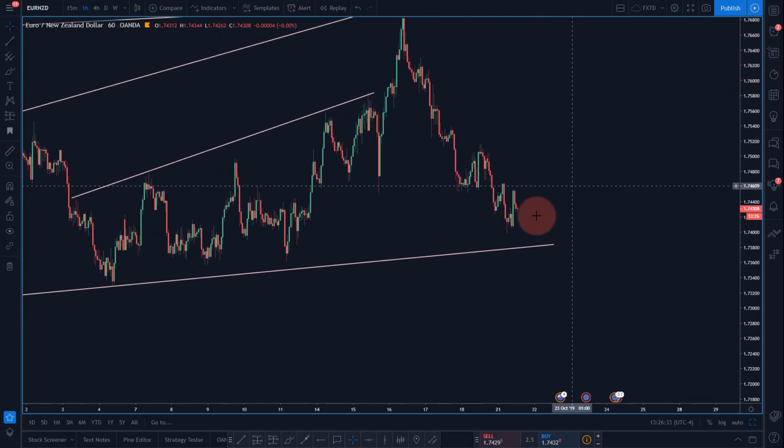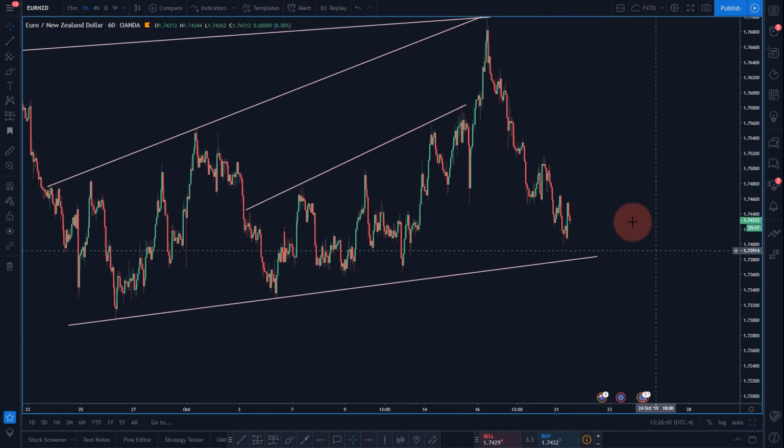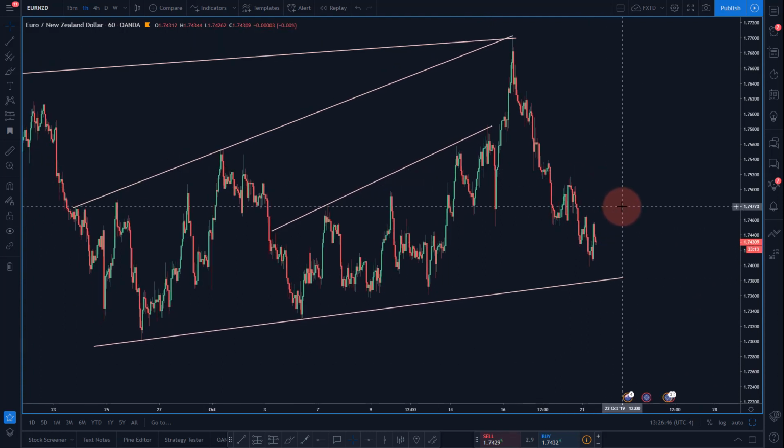If we do get an impulse and correction continue, just keep an eye on the trend line, see if we do get a rejection off from there, if we break it. If we do break it, how do we break it? But I'm not really anticipating any great move on Euro Kiwi, at least till probably Wednesday. But I don't know, it could shape up sooner, we'll see.